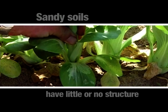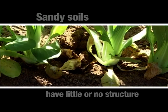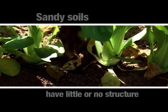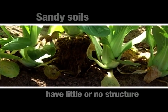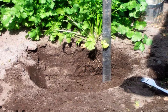Sandy soils have little or no structure. The small pore spaces cannot hold enough water for the plants. The roots can grow easily in them, but only if watered regularly.